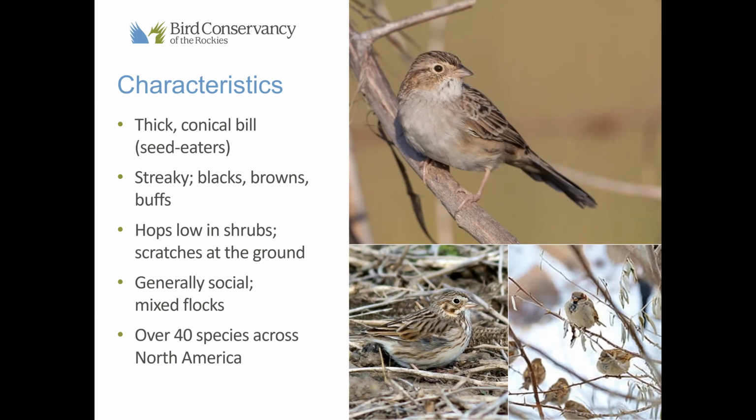There are over 40 species of sparrows across North America. We certainly don't have time to go over all of them today, but as I mentioned, I really hope that as we go through IDing some of these birds today, it'll give you a feel for how to look for the subtleties. Even though a lot of them at first glance do look very similar, once you start figuring out what to look for, it can become much easier to identify these sparrows when you know those little subtleties.